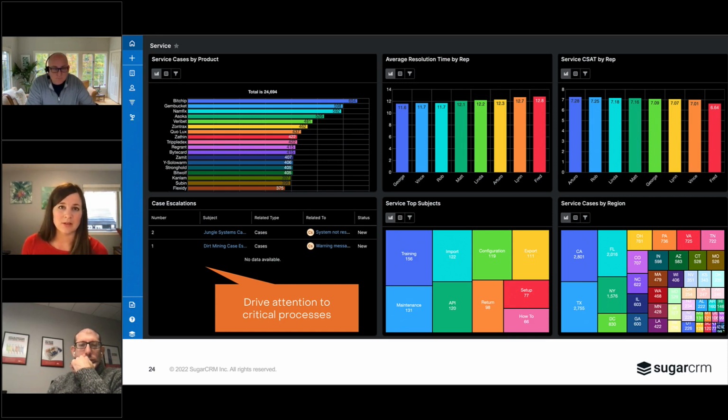And then last but not least, we've been talking a lot about reports, different ways to put reports on dashboards in an aggregated way. But keep in mind that dashboards are not just reports. We have a lot of dashlets at Sugar. This example is just a simple list of escalations. These are things that the service leader, while they're monitoring these KPIs, they're looking at medium and long-term gains, ways to attain more revenue and preserve that revenue through cost savings.